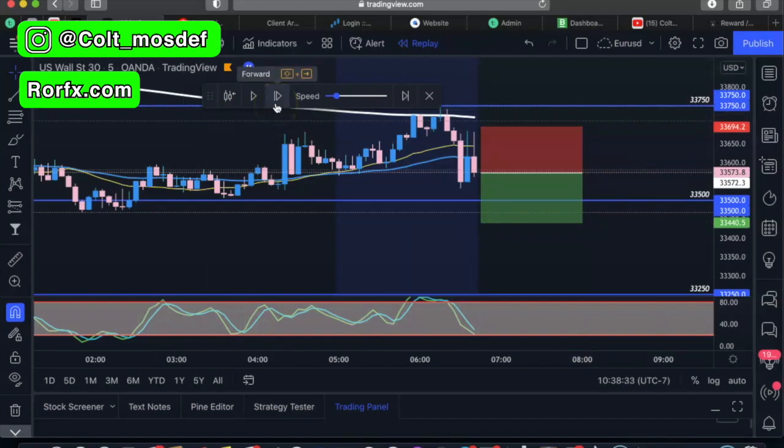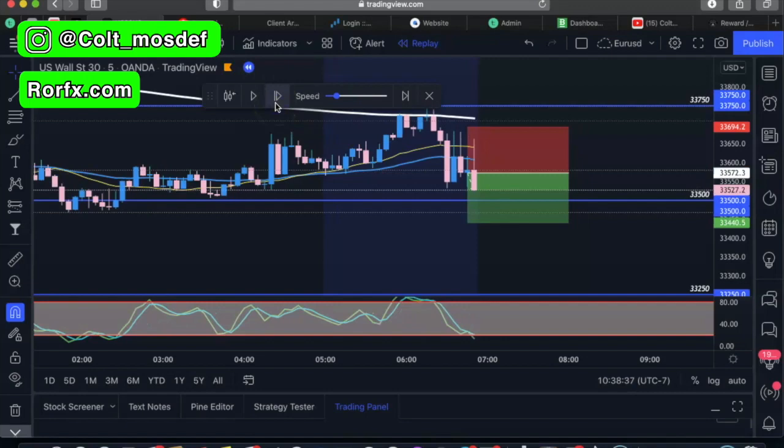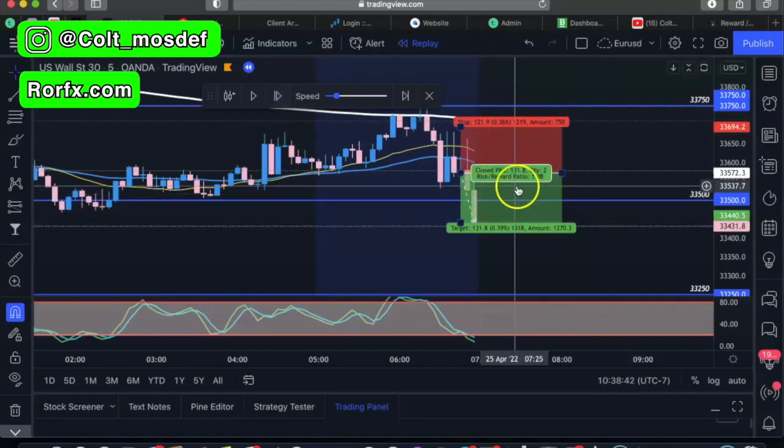And overall, what you want to see is a quick reaction away from that zone. So we saw a nice reaction, and then boom, it started to react more, and then boom, within about 15 minutes, it did hit my take profit right there.